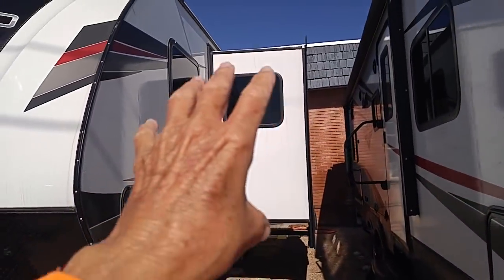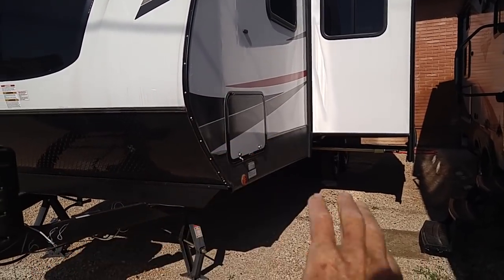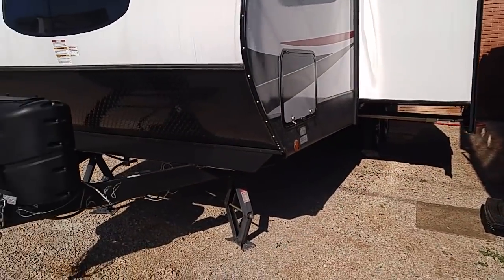Got a huge slide here, huge slide. That's a storage unit that passes through, goes all the way through. Got double axle, nice wheels.